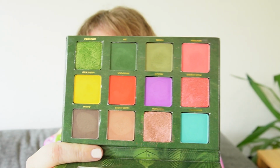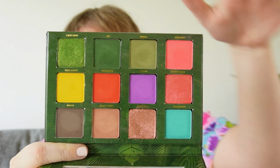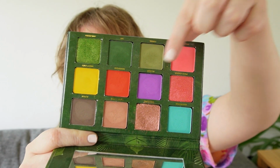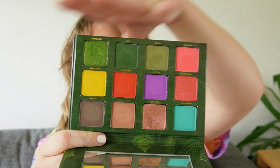And this is what it looks like. These are heavy palettes because they have a magnetic base. These are removable pans, but this is the way it came to me. You get some neutrals with a pop of blue here. You get some pinks, a purple, a red, a yellow, and then these lovely greens. This has so many options. It's one of the best colorful palettes in my collection without it being a full-on rainbow.